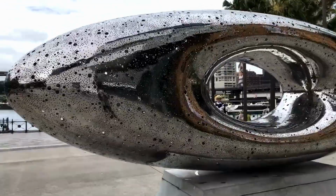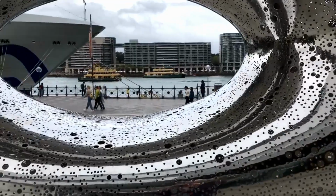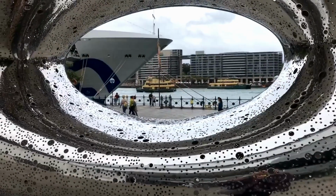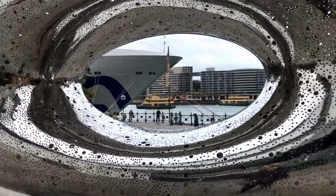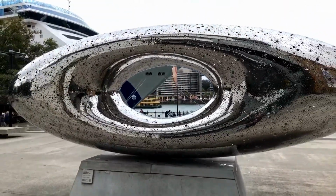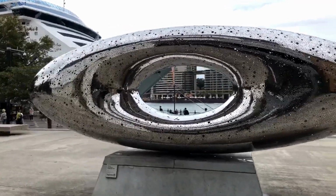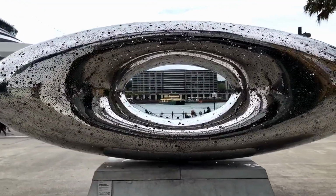Let's get... here we go. This is the only way you're going to get a selfie of me today, apart from when I can't turn around and face the camera later. Let's try and get the Opera House. Can we get... oh no, the cruise ship's in the way. Never mind. Look at that. We can still get ferries. There you go. No, the ferry's gone. There's one. There's a ferry.